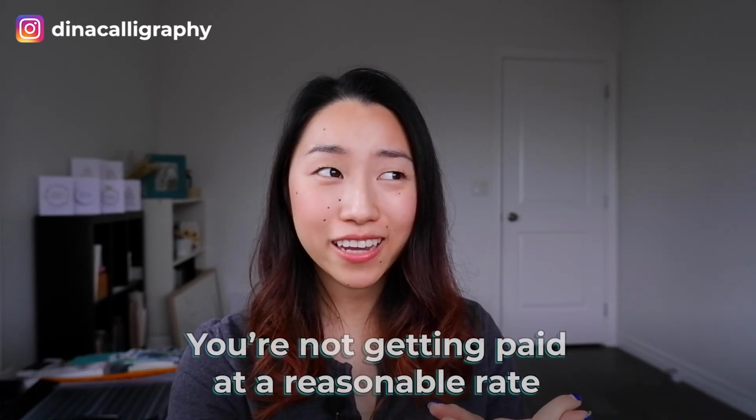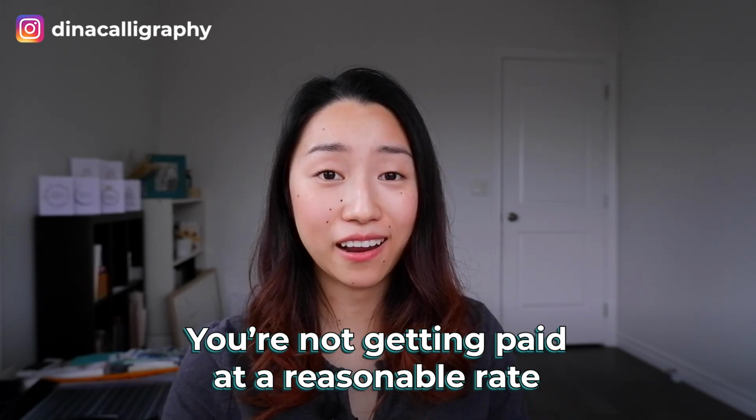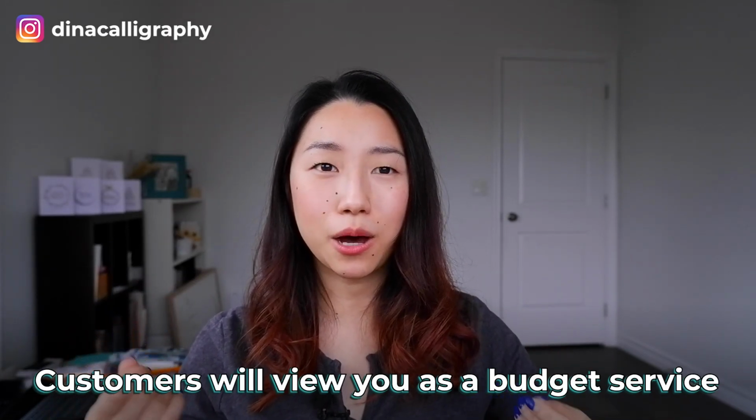Well, first, you're not getting paid for your work. You're not getting paid at a reasonable rate. Second, if a lot of calligraphers are charging lower than what they should be, it kind of dampens the market. It makes the entire calligraphy market's prices go down if a lot of calligraphers are charging low prices. The third thing is that your customer is going to see you as a budget service.